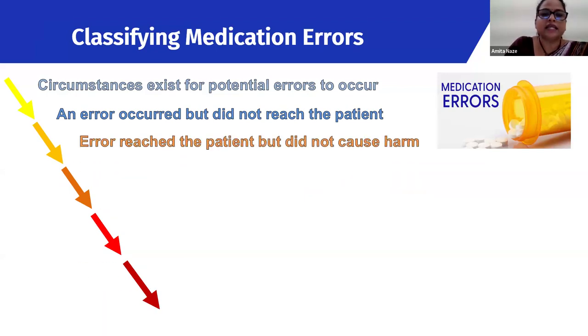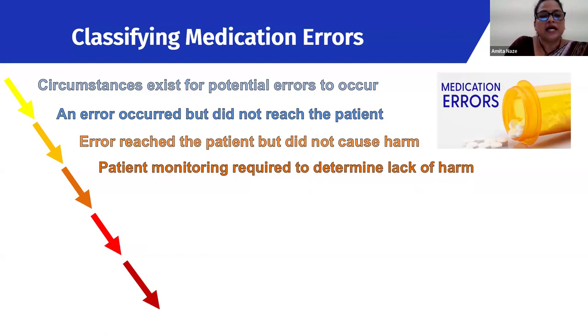The 3rd is that error reached the patient, but did not cause harm. It is that if you forget to give tablet multivitamin to a patient, it didn't cause any harm, but an error has occurred. Next is a patient monitoring required to determine the lack of harm. For example, a regular release of metoprolol was ordered, but instead of that, you have given an extended release. So it caused a little harm to the patient, and patient monitoring was required.